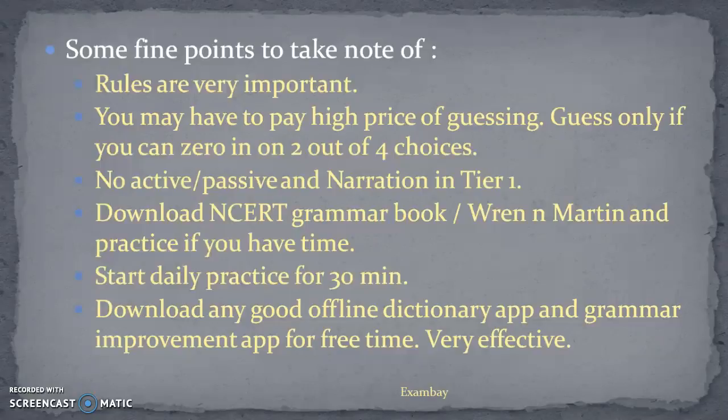Okay, then you can download any good offline dictionary and grammar improvement app. Okay, I have downloaded an offline app, Livio. It is a dictionary app and it is very useful for me in terms of all the words. Whenever I found a new word in the newspaper, I used to open the app, look for the word in the app and write it down in the notebook. Okay, then there's an app for grammar, Learn English Grammar by British Council. These apps are very effective. And the advantage is that you can study from them in your free time.